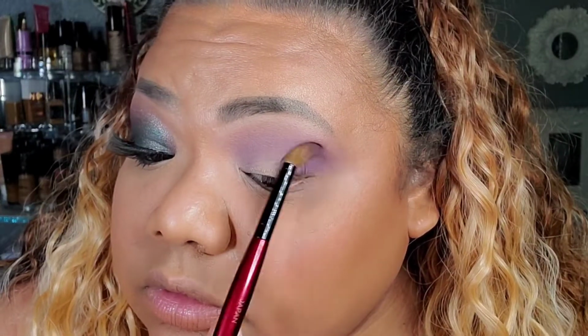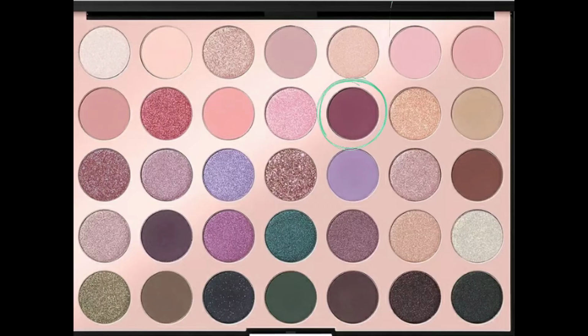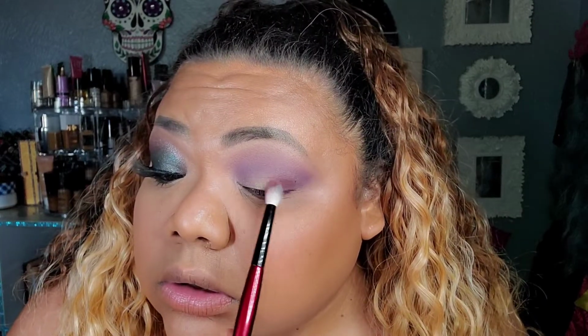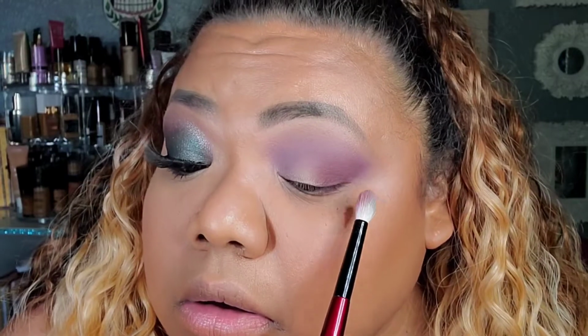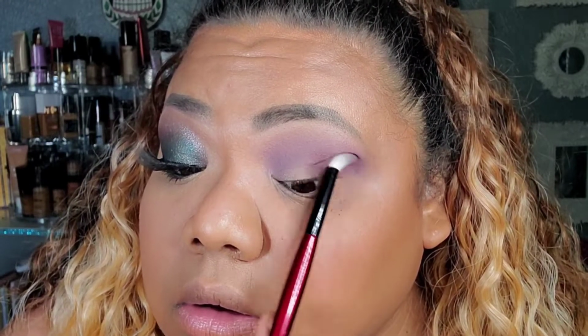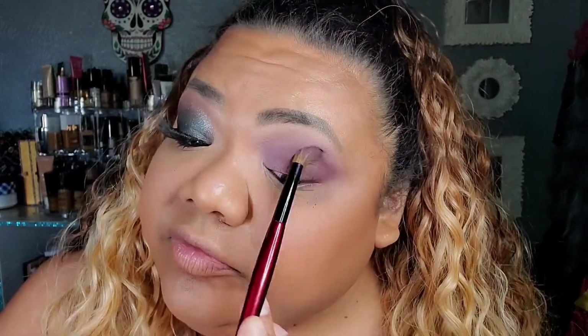So delicate. These shadows, I'm telling you, it just makes you feel delicate. I believe the color is called Total Mood. It's a fuchsia looking color. Put that right under that. Alright, and I don't want to lose that purple, so I'm going to go over it again and kind of buff out that pink's edge.